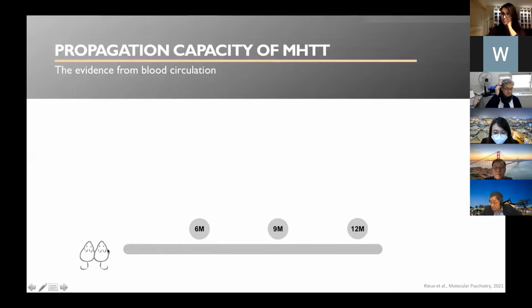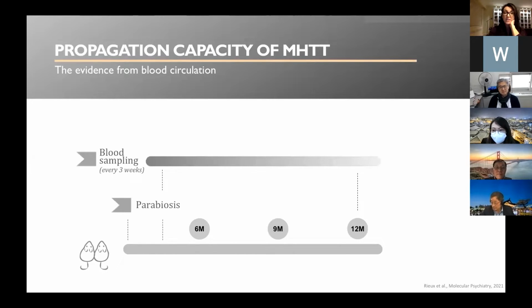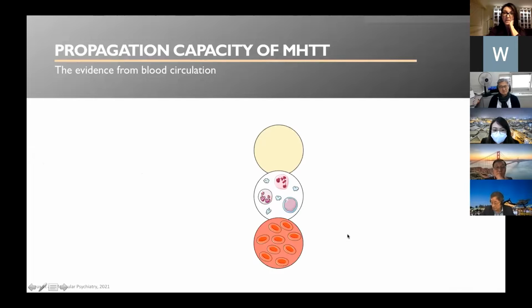So we did several pairs of Huntington mice with the wild type mouse, but we also did a Huntington mouse with a Huntington mouse, and a wild type mouse with a wild type mouse as a control. And then we took blood samples every 3 weeks, and we sacrificed the animals at different time points. The first thing that we looked at was to make sure that the parabiosis technique worked.